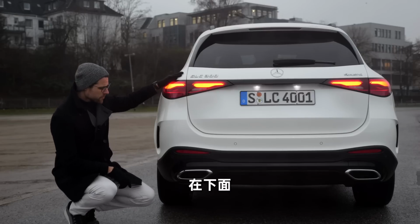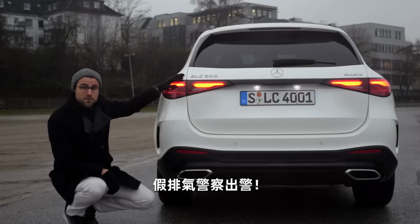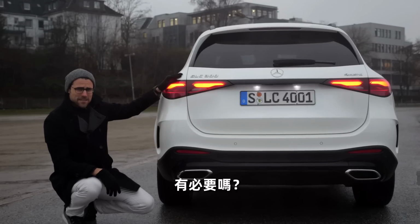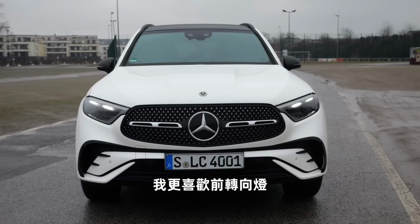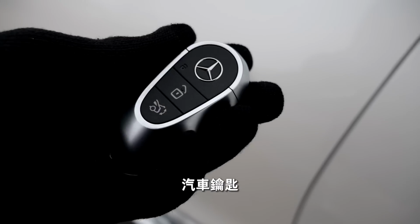And down there, Autogefühl fake exhaust police alert. Yeah, because this is truly fake. Is it really necessary? And turning indicators here in the rear look like this. Not that special, isn't it? Definitely prefer the front view for the turning indicators. What about you?